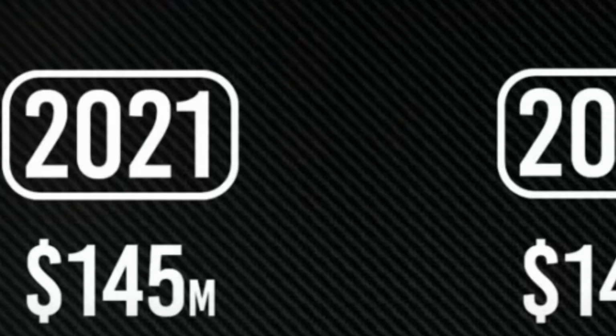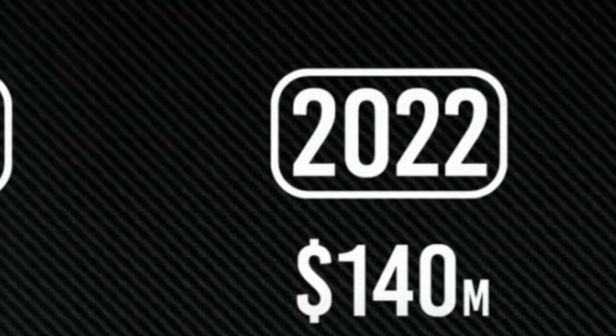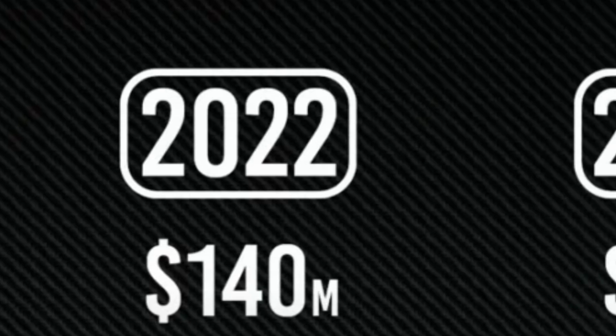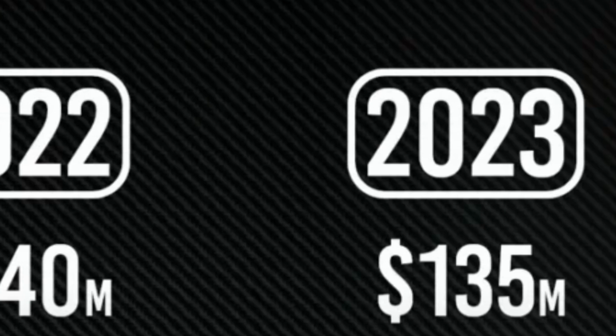The budget cap has changed the way teams work in Formula One. A few years ago, if a team needed a new part, they could build it quickly and fly it to the track. Now, teams can't spend as much money, so they have to stick with the parts they already have. This has made racing more fair, but also more challenging.